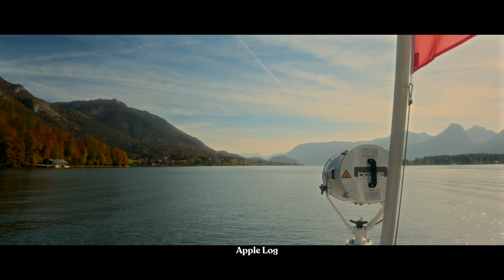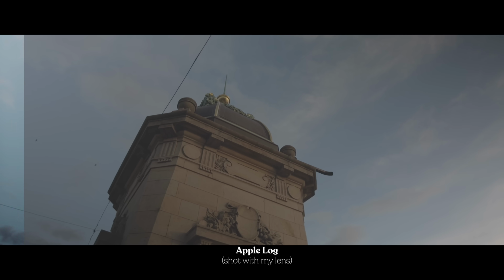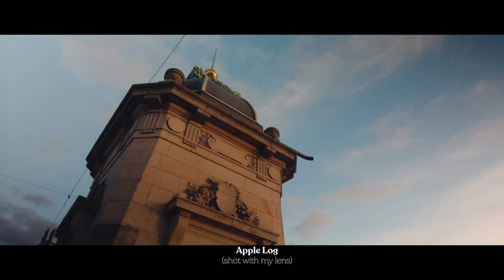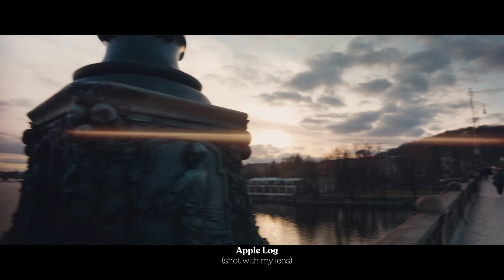Where the real difference is when we film log videos. The iPhone 16 Pro, same as the iPhone 17 Pro, can shoot in Apple Log, which gives me way more flexibility for color grading and just broader dynamic range. That's how I'm able to get footage like this.